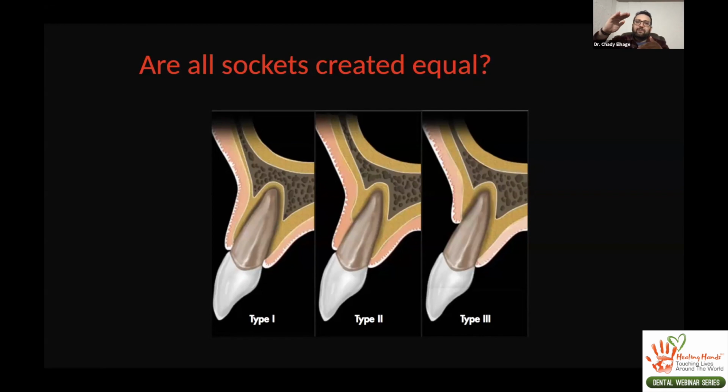We take that into consideration, because if my implant platform is 5 or 7 millimeters below the CEJ of the adjacent tooth, sure, I can put an implant in and it'll integrate. I can restore it with a tooth, and you can put pink porcelain and cosmetically do what you have to do, but it could create a very serious hygiene issue for the patient cleaning around that implant.